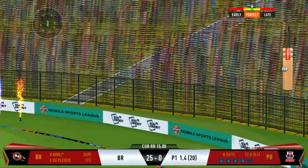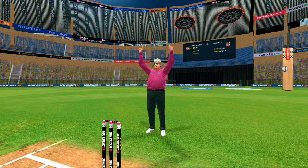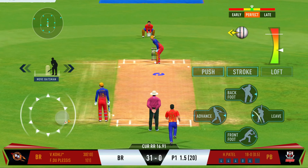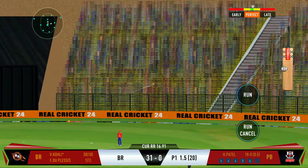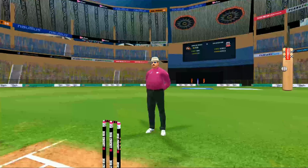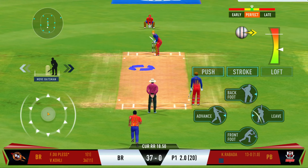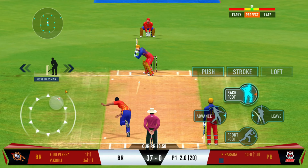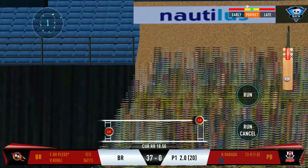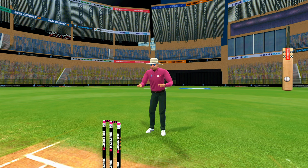Good pickup shot this. Has that gone for a six? Yes, it has. Well, the batsman sees that one early, gets into a great position. Got it from the meat of the bat. Well, that's a massive six. Made a cracking sound off the bat.